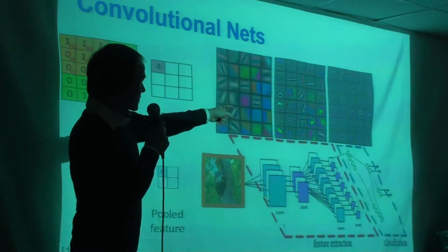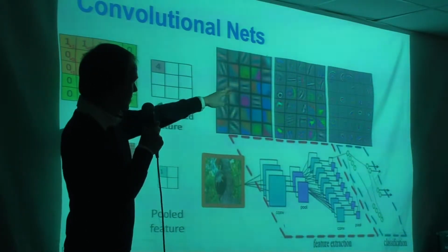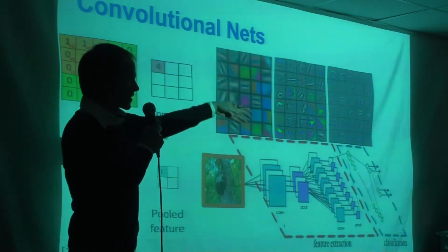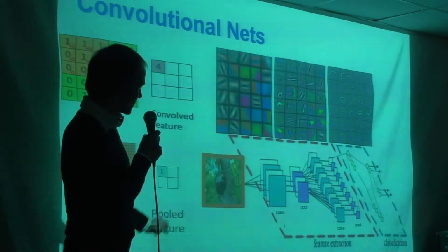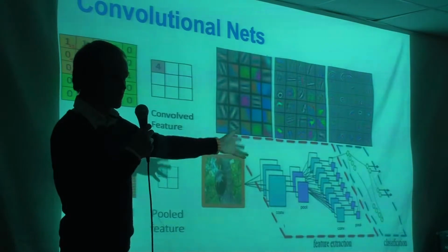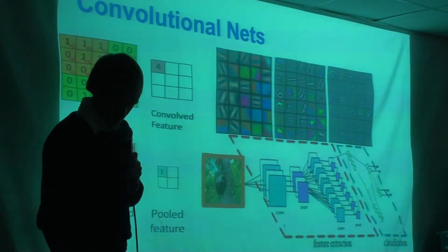So you have the second layer that is interested in more complex features than the first layer, and the third layer in even more complex features. You can also see at the bottom, the feature extraction classification has become basically one. That's it for the introduction.